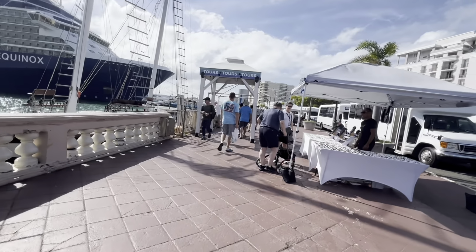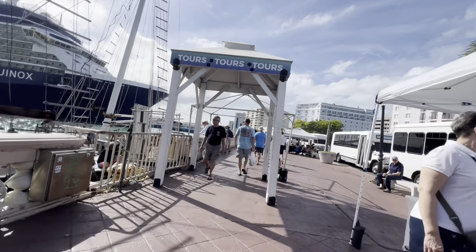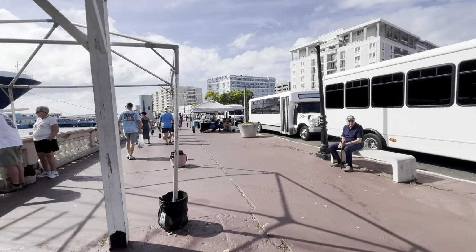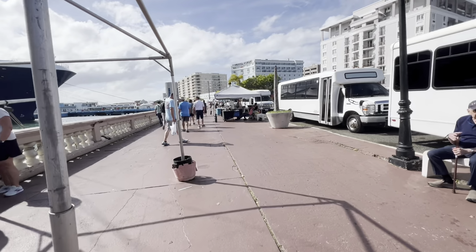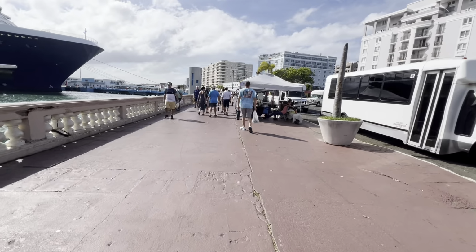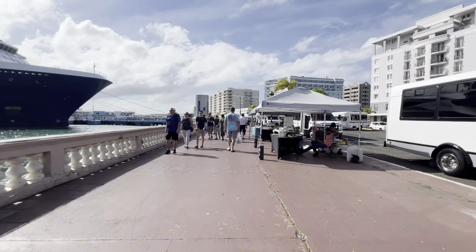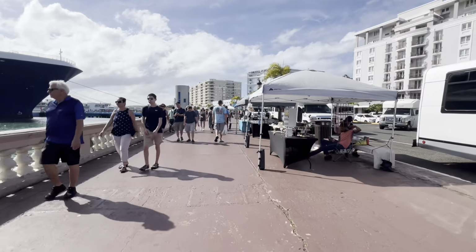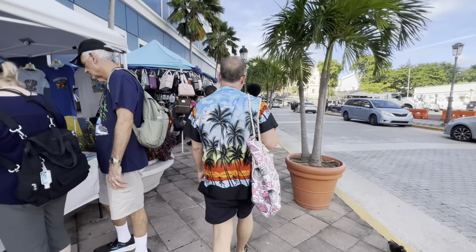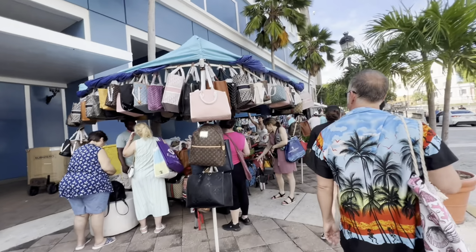So the cruise port is centrally located in Old San Juan, meaning you can walk straight into the historic district. Ships dock here, major cruise lines like Carnival, Royal Caribbean, Norwegian, and MSC. There's lots of port amenities, so you'll find taxis, tour operators, souvenir shops, free Wi-Fi at some nearby restaurants and cafes. And there's no entry requirements. No passport is needed for U.S. citizens arriving on a closed-loop cruise.